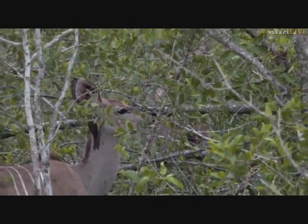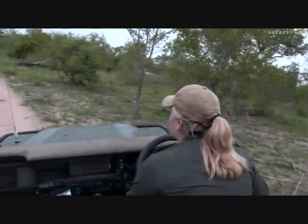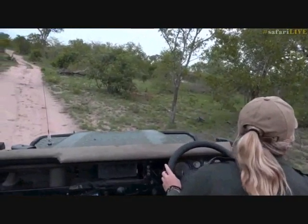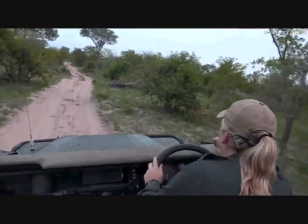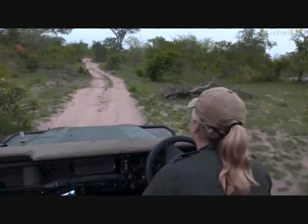But let's carry on. Let's see if we can catch up to this lioness. Though I'm not sure where she's gone to. Now, it's good news for us. Hopefully the rest of the pride is around as well.